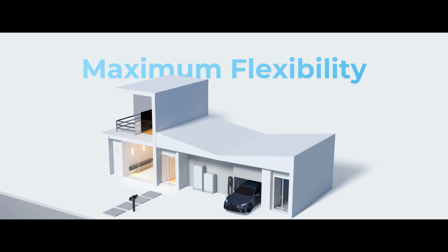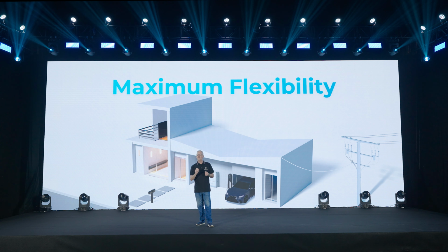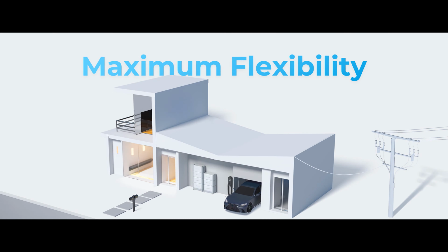The EP900's all-in-one design is flexible and suitable for both grid-tied and off-grid applications. It supports both AC and DC coupling, so you can effortlessly integrate it into your home energy supply, whether or not you have existing rooftop solar panels.